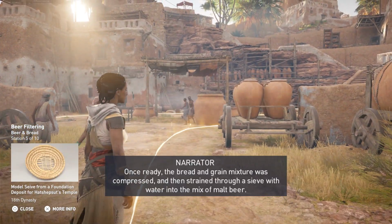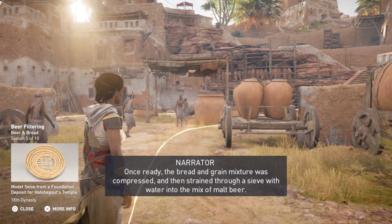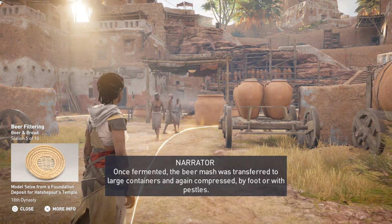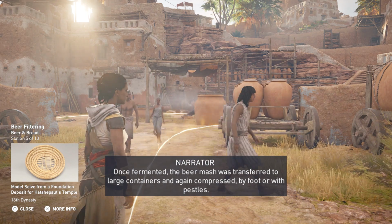Once ready, the bread and grain mixture was compressed and then strained through a sieve with water into the mix of malt beer. Once fermented, the beer mash was transferred to large containers and again compressed by foot or with pestles.